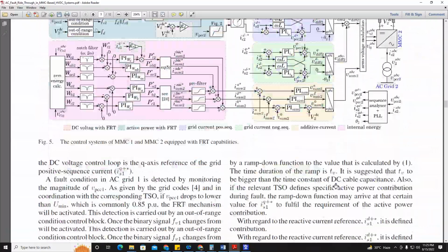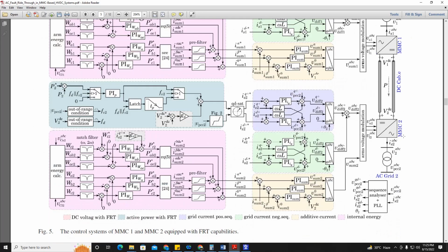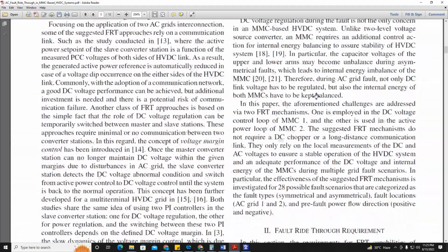So let me show you the point of common coupling. This is VPCC1, point of common coupling. This is VPCC2, point of common coupling. So due to the fault on the AC grid, there is a voltage dip at the point of common coupling. I hope this point is clear.